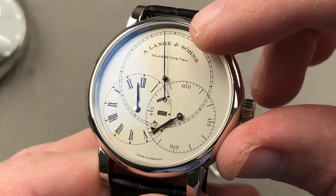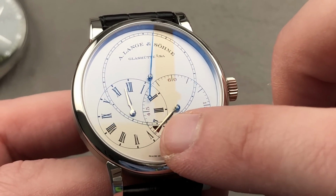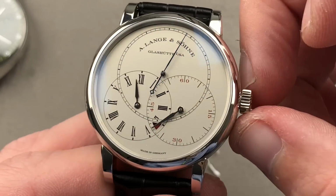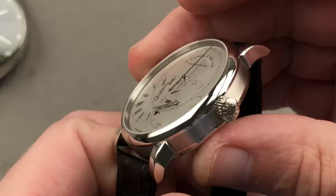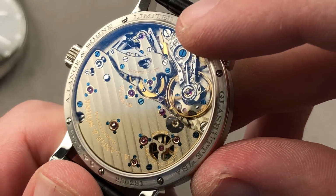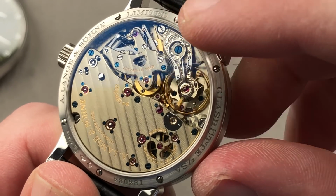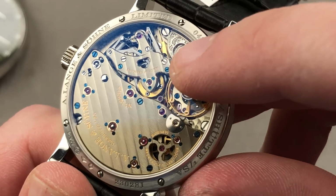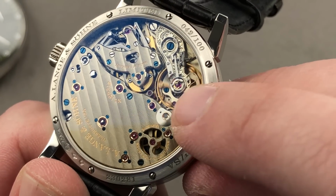First, you have the jumping seconds. Second, you have a power reserve indicator that indicates when you get down to the last 12 hours of the 42-hour power reserve. But you also have a zero reset second system. And when we flip to the reverse side, the watch features a remontoire d'égalité, a constant force device that's similar to the one in the Journe, but it releases via a different mechanism than a linear spring, meting out bursts of energy to drive the balance.